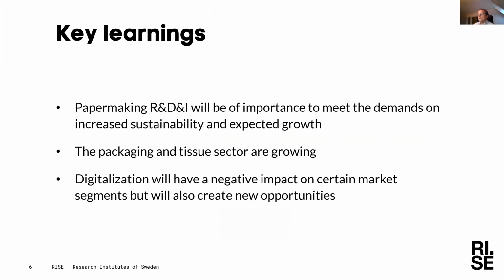So the key learnings that we see from this is, first, that papermaking R&D and innovation will be of importance to meet the demands of increased sustainability, but we should also have in mind that we have an expected growth here in the upcoming years. We can also see that some sectors are growing, the packaging and tissue sector, for example, and also some sectors within specialty paper. Digitalization will have a negative impact. We have seen that for certain market segments, for newsprint, for example, but digitalization will also create new opportunities, we think, in the future.